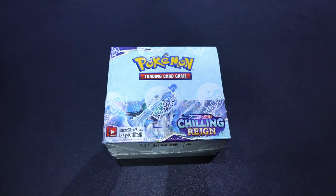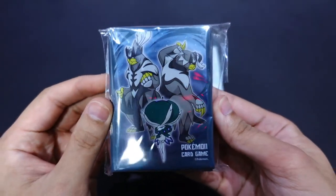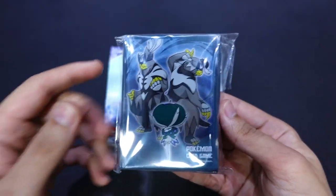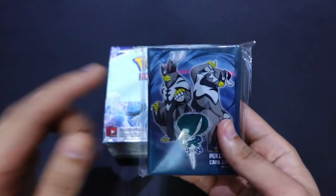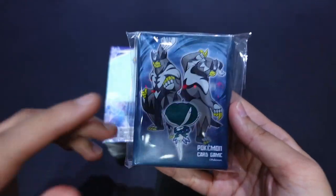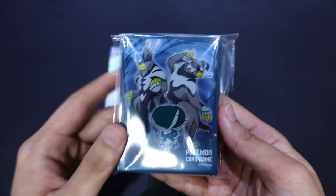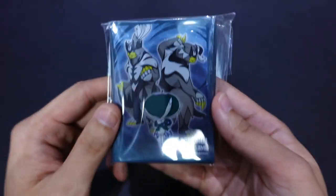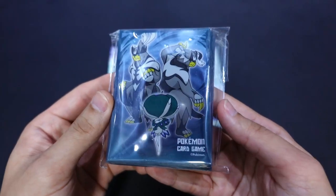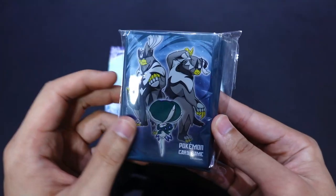So one more thing guys, on top of the booster box, I actually received these free Urshifu sleeves. Shout out to Happyland Collectibles for giving me these as well. To my knowledge, these were given out at the Pokemon Center Singapore with a purchase of over $210 or an entire booster box. But they were kind enough, when I visited to collect the booster box from them, to give me one as well.